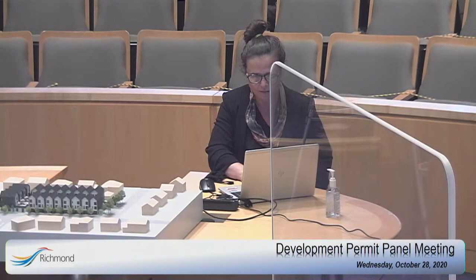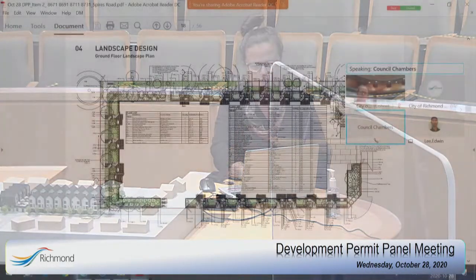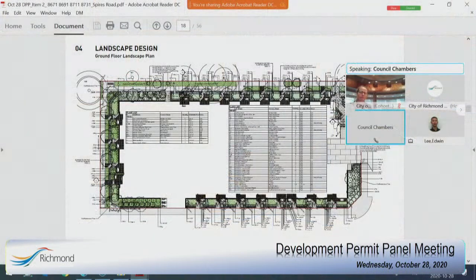We will have, I have a blow up I'll show you of the amenities space. We've worked very closely with the arborist to develop a landscape response that respects the trees that we're able to keep on site. And we've come up with some unique detailing that allows that to happen.